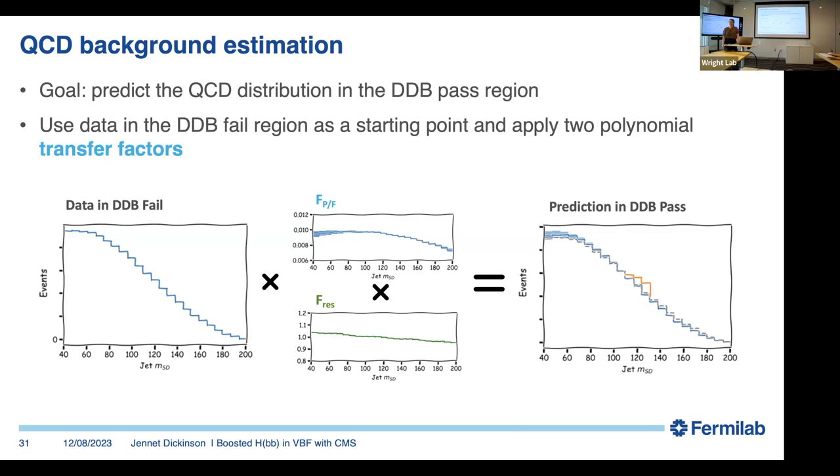I was going to ask about the di-Higgs trigger used for the VH production mode. Does it bias ZH over W? It depends on how it's implemented. The ones that I know about are just looking for two things that are high mass. Okay, so in that case, no.